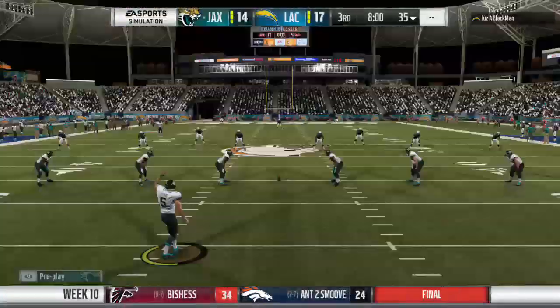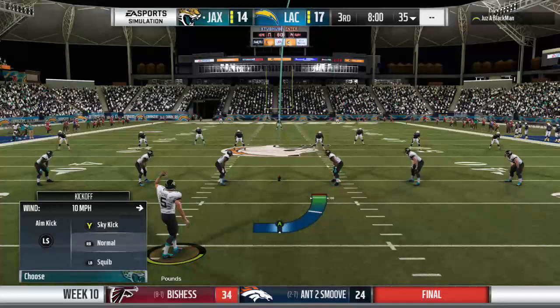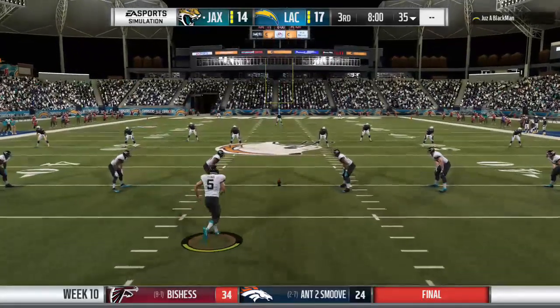As we are off to Orlando now to check in with Jonathan Coachman and our EA Sports Halftime Report.